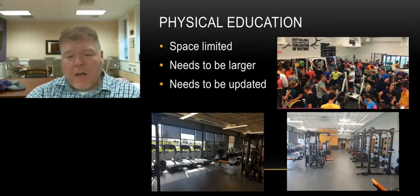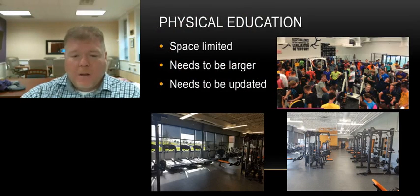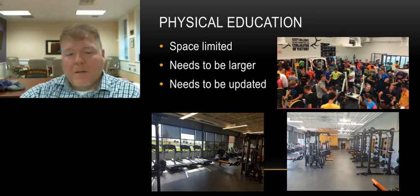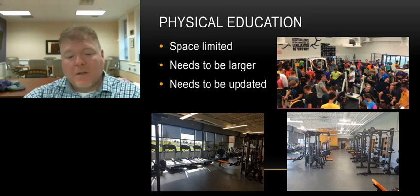Within the physical education area, our space is severely limited. Up top is a photo of our current weight room training area. This is a picture of the students on the first day of the summer training program. The space is limited. It needs to be larger. When it was constructed, the area wasn't nearly as utilized as it is now, and the high school had about 600 students. Within a couple of years, we'll be hitting 1,000 students in the school.